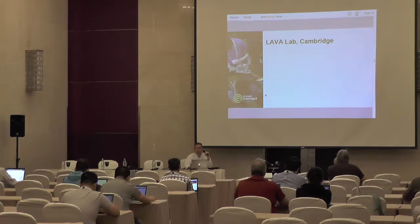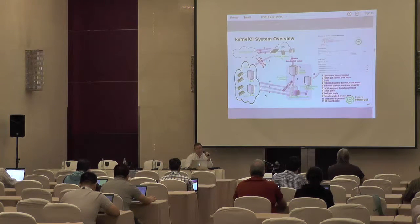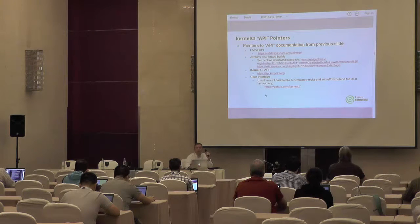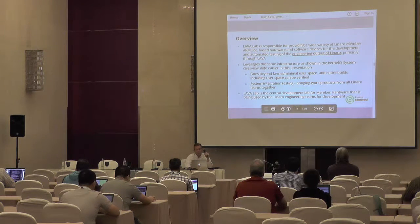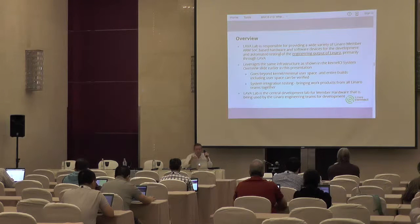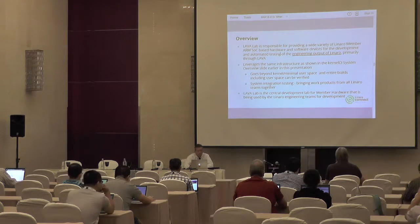And then after kernel CI, we have the Lava Lab. The Lava Lab pretty much works the same way. It's leveraging the same infrastructure as kernel CI. It's just on a bigger scale and does more in-depth testing. So it's responsible for providing a lot of the Linaro member automated testing that's going on for each of the engineering teams and is leveraged by all the engineering teams. It's the central development lab for the hardware that's being used by the Linaro engineering teams.